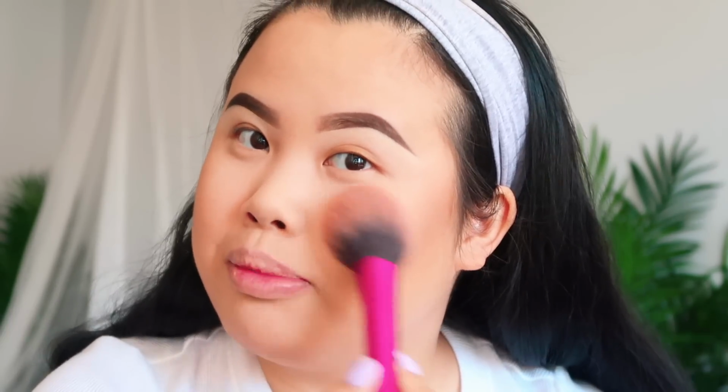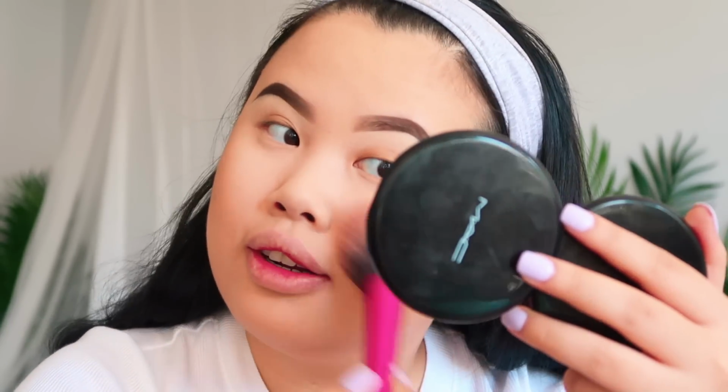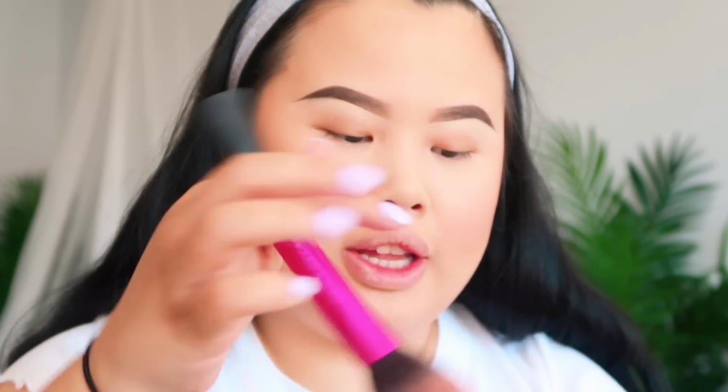And I like to blend my blush up into my bronzer. And I'm using a really light hand with this blush, but obviously you can build it to make it darker if you want. And then with Luminoso, oh my god, I just love Luminoso. Hack that baby on. You see that glow that's already giving you?